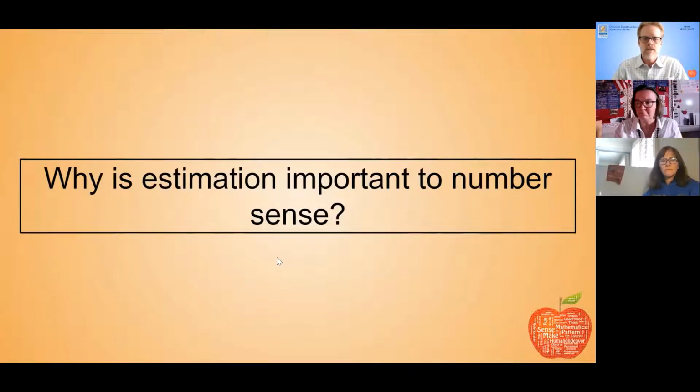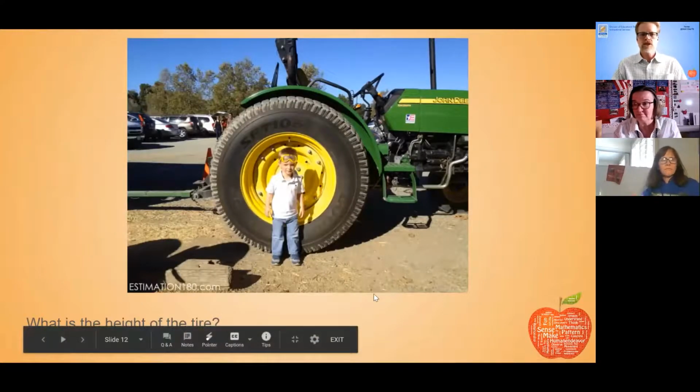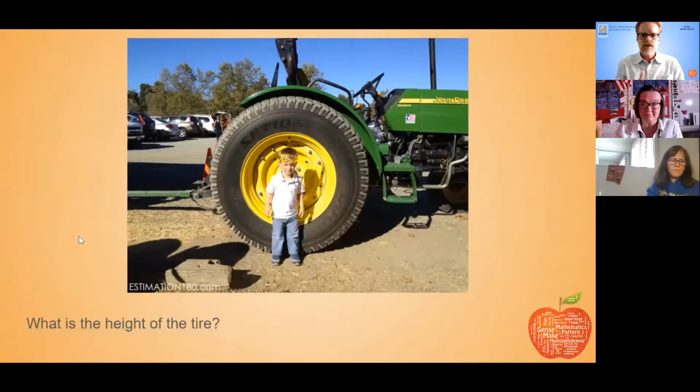And we wanted to take a moment and take a look at an estimation activity that I pulled off of a website you may be familiar with, Estimation 180. And so the idea here is, in the chat, take a look at this picture and give an estimate of what you think the height of the tire might be on this tractor.